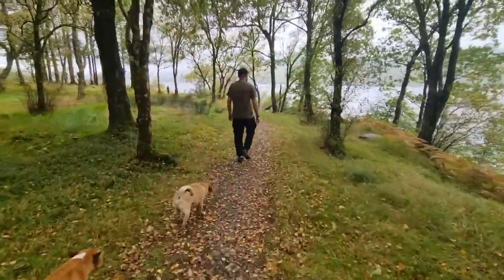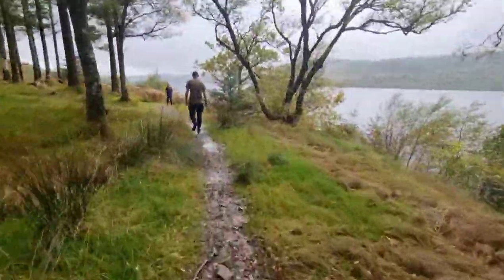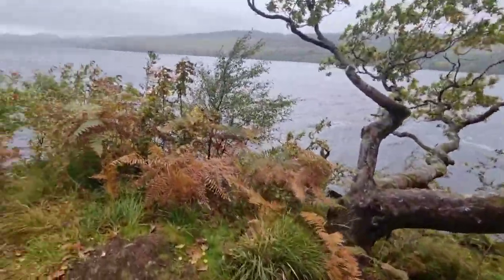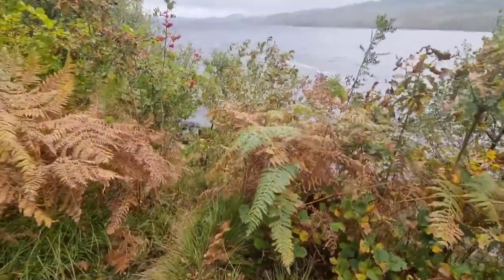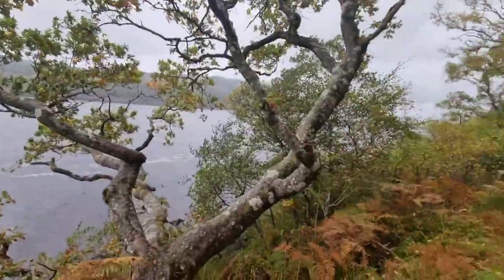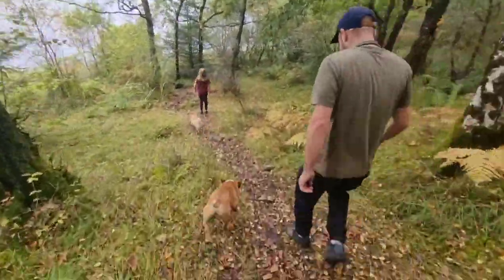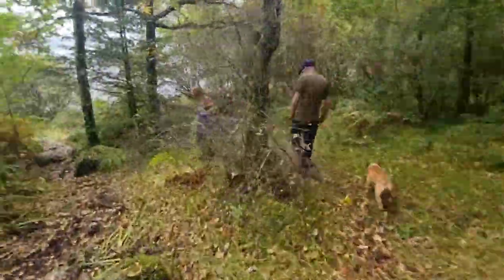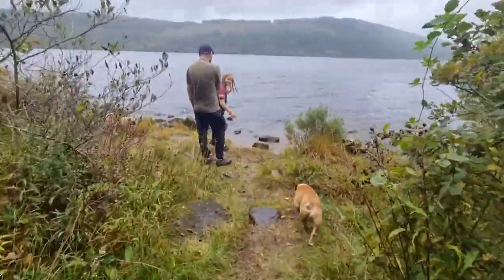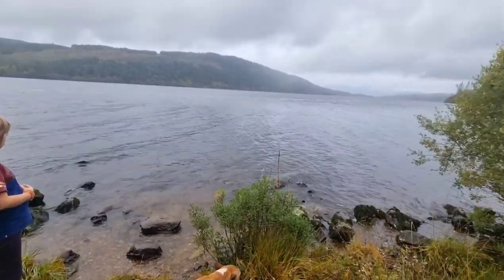So we're just having a walk down to the loch to see what the area is like. Yeah, not sure where this is. No, that's a bit too much, isn't it? Now we're having a wander this way, see if we can get closer to the water this way. That's a bit better to get to, isn't it? So if it does calm down later, we might be able to use this.